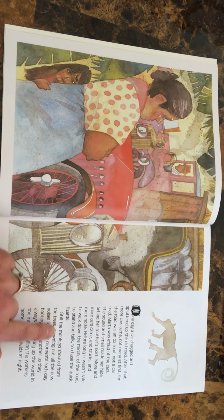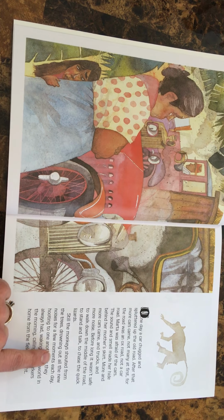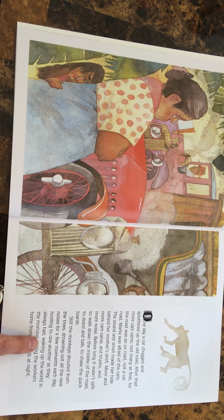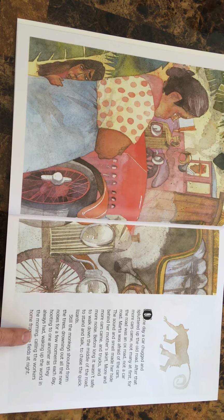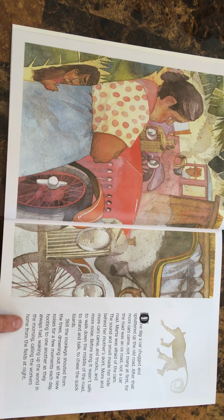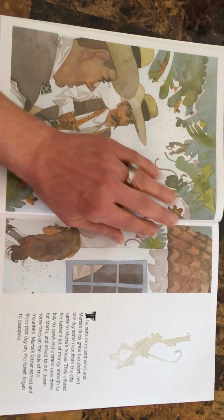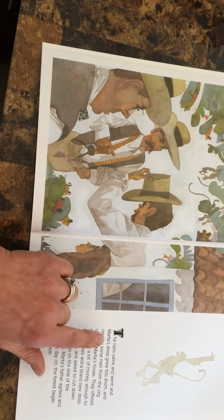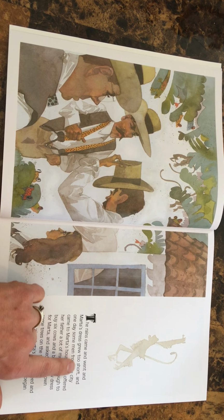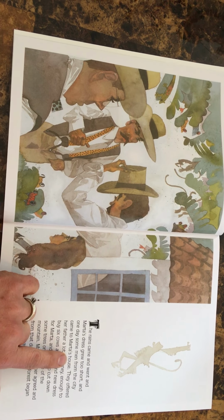Still, the monkeys shouted from the trees, drowning out all the noises for a few minutes each day, hooting to one another as they always had, waking up the world in the morning and calling the workers to go home from the fields at night. The rains came and went, and Marta's dress grew too short. And one day, some men from the city came to Marta's house.